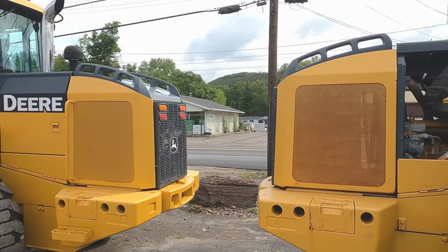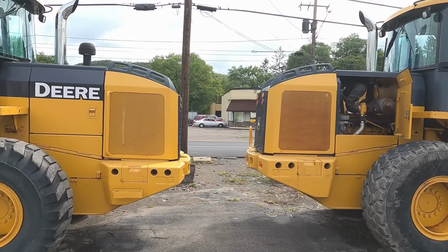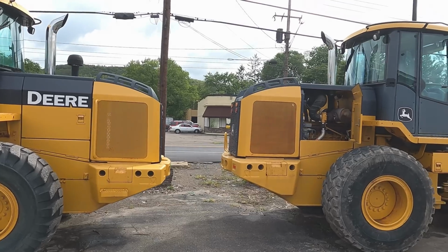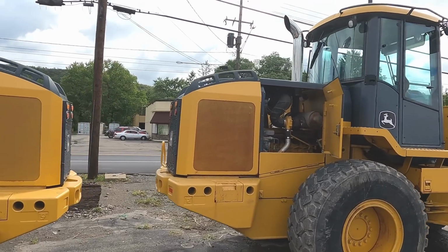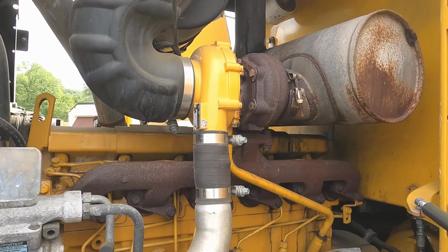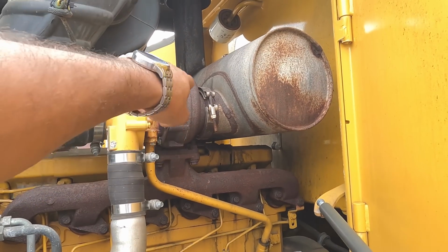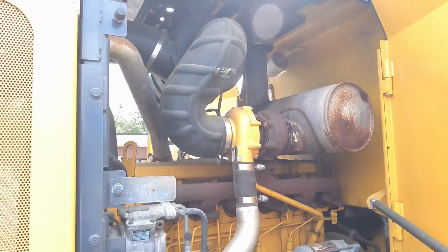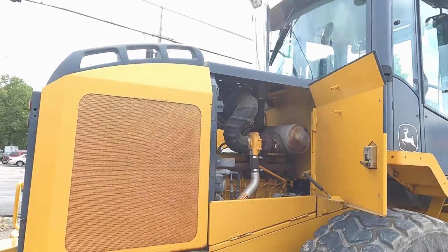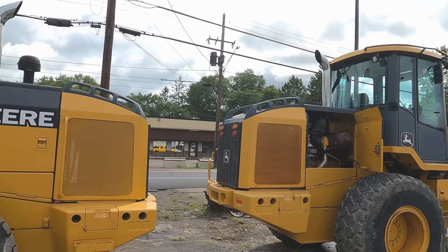Otherwise, these machines, they're both 544Js. They're both right around that 6,000 hour mark. These are both pre-emission engines as well. Check this out, is what I like. Coming right up to the turbo and right out. So no DPF filter, no emissions, nothing like that to deal with.